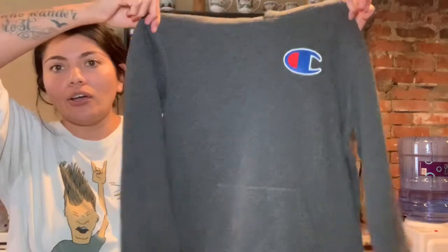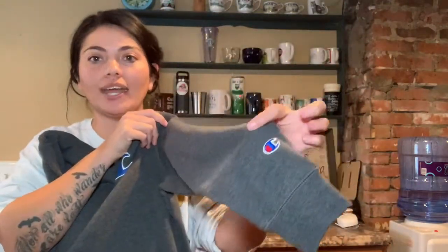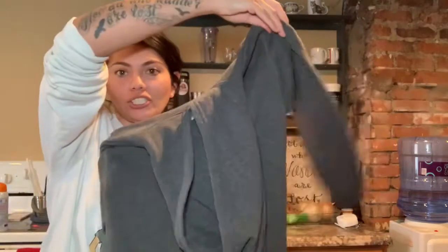Next, this one is the brand Champion. It is a size large. Really great condition. I'm always shocked when I see stuff at the bins that's in really good condition. Dark gray hoodie, and it has a big embroidered patch. And then on the sleeve, it also has the embroidered patch. Really nice.